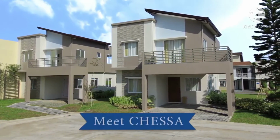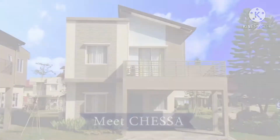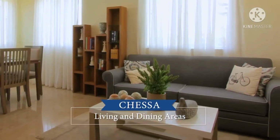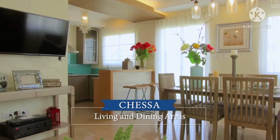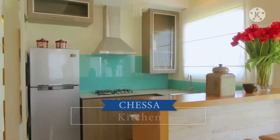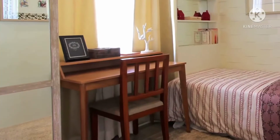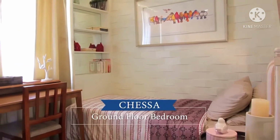A stylish home set on a stone-decorated facade is Chesa. The inviting feel of the living and dining areas are perfect for family gatherings. The kitchen has enough room for mom and dad to prepare hearty meals during the weekends. And there's a room for guests if they want to stay for the weekend.